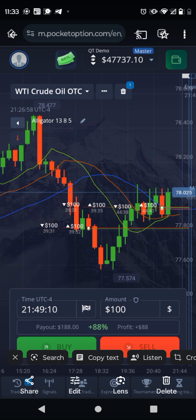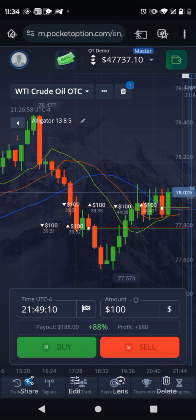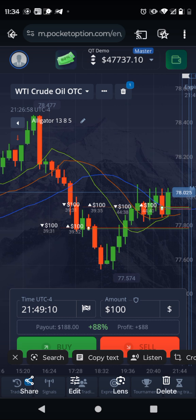Once the price goes above the alligator, you're going to have the bearish Baba Yaga getting ready to pop up on the 15-minute. Once the price goes below the alligator, you're going to be looking for the bullish Baba Yaga to pop up on the 15-minute. What time frame is this? I can't see it. The timer's right there, but I can't see what time frame this is.